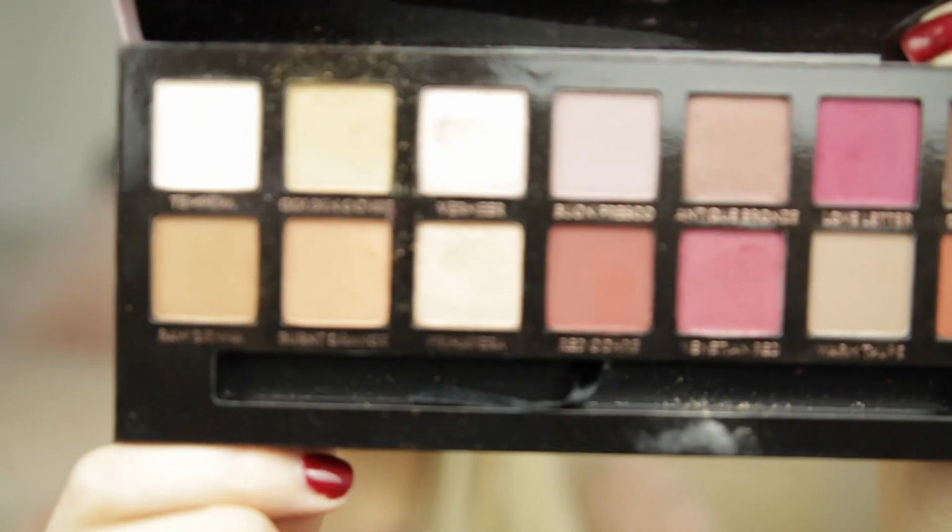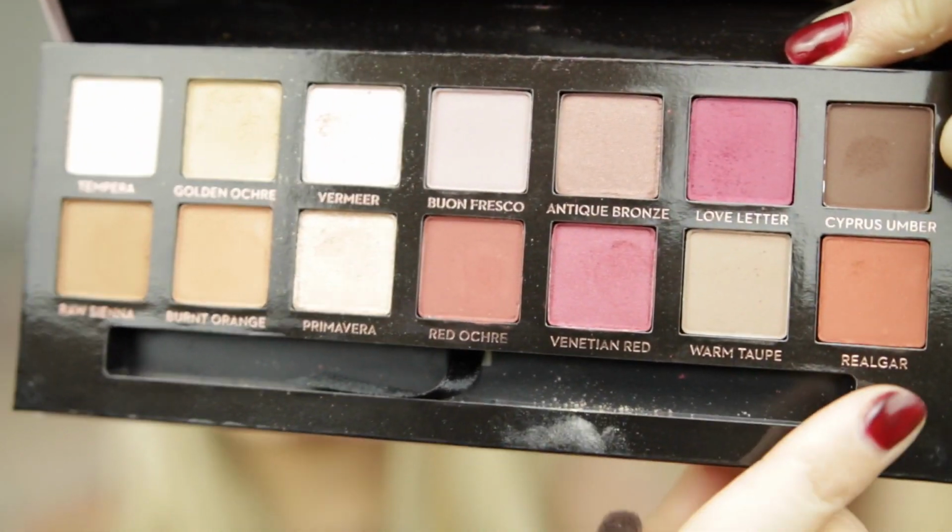Okay, so next up I'm going to take some burnt orange and a little bit of regular. I'm only going to get a little bit of this and even maybe a bit of raw sienna. And once again, I'm just going to start to blend that into the creasy areas. But I'm going to just start to take it a little bit lower. So as you can see, they're starting to really blend together nicely.